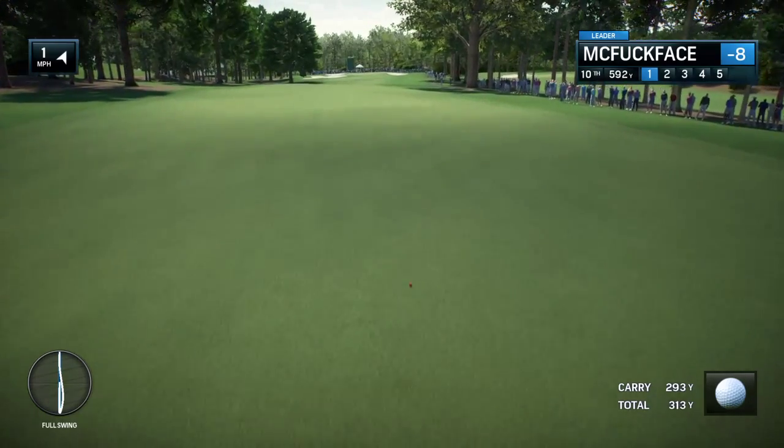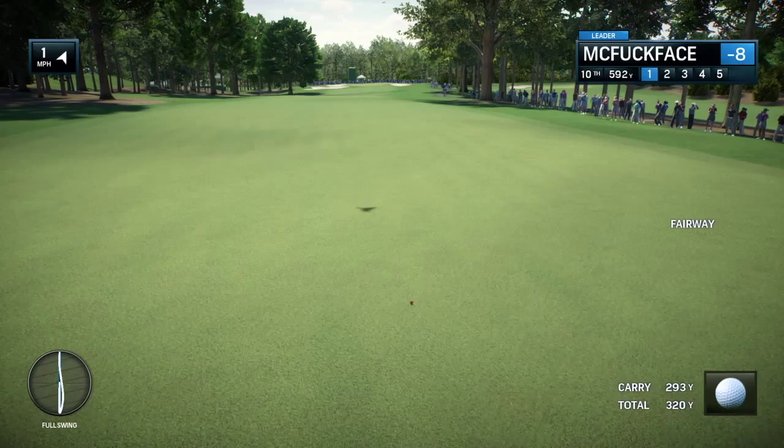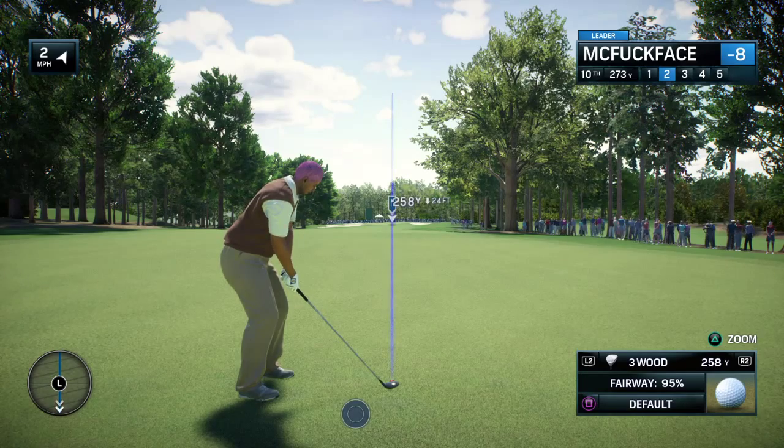Contact, good result. In the fairway here at the 10th, nice way to start off the back nine. Nice position, short grass, second shot.